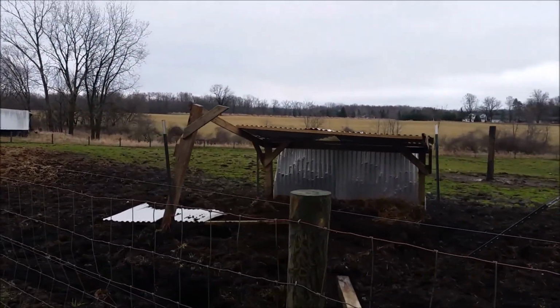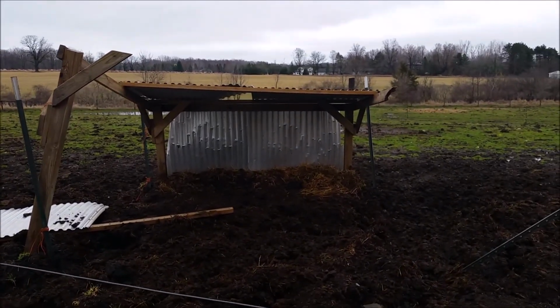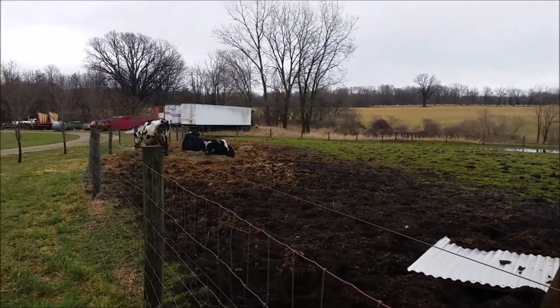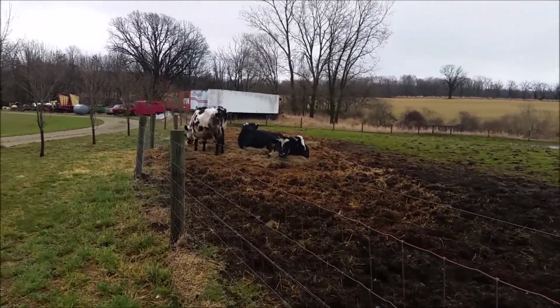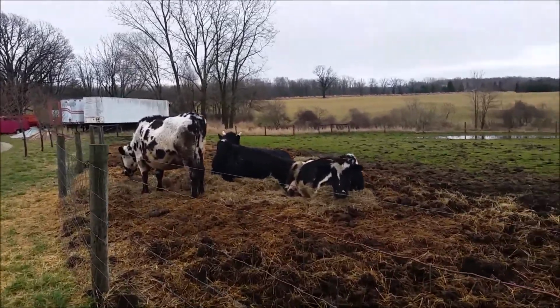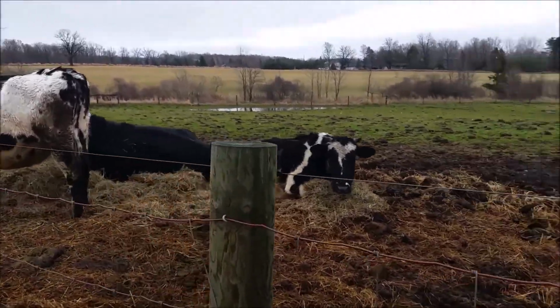Well, look what job I've got to do. It has been raining all night, and it's going to rain today and tomorrow, so I've got to work out what I'm going to do, because Miss Duchess here is getting an udder on her, and that is a bull laying next to her. This is the reason why a lot of people don't keep bulls or cows with horns.